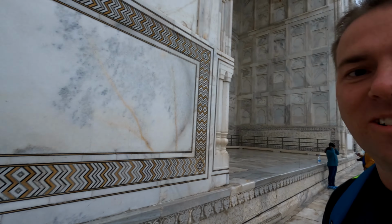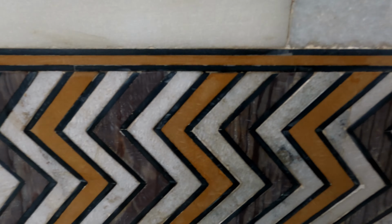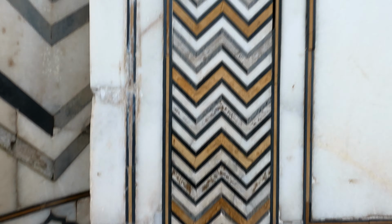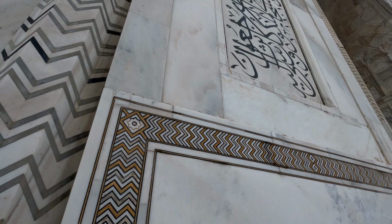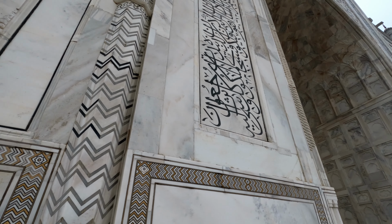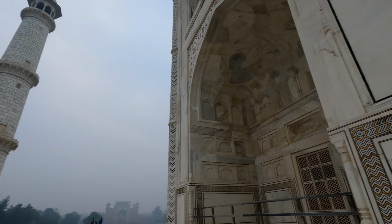Very cool. Can't believe how much marble it takes to make it. I need to give this marble a touch. So smooth. Got all these details. Very cool.